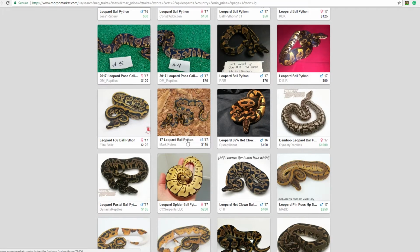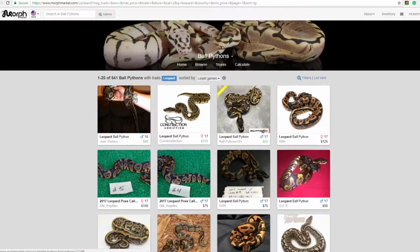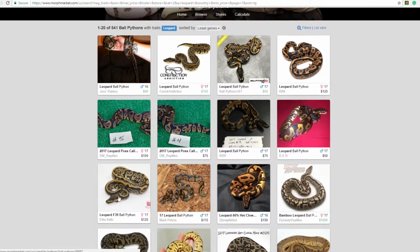But yes, what you're really trying to look for, or what I do at the beginning, is I really try to look for snakes that have a specific look to them that I like. So I'd be going maybe in between this one, the one from Mark, and this one down here, and just thinking, okay, what do I like about these snakes? What don't I like about these snakes? What do I like about this one? What don't I like about this one? Just see what exactly pattern-wise and mutation-wise you favor.